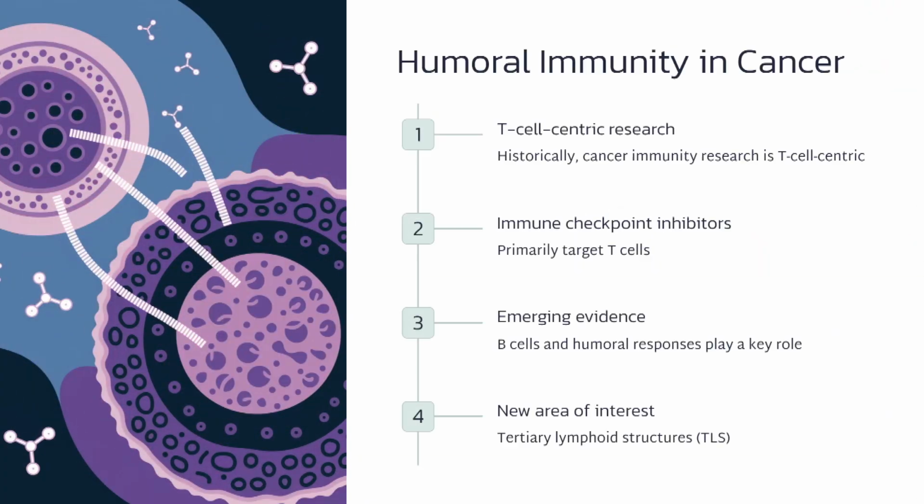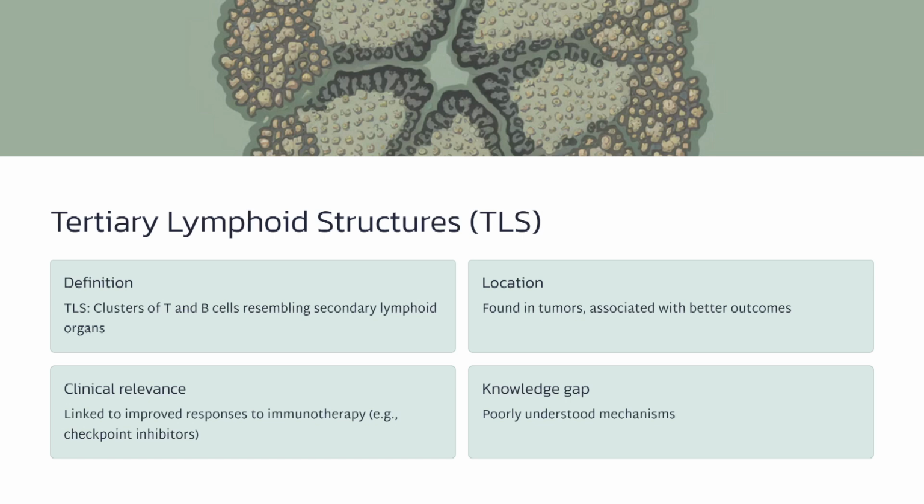Because traditionally, and for a good reason, the field is very T-cell centric, so immune checkpoint inhibitors aim to target primarily alpha-beta T cells. Now we know that they are targeting other populations, but there is a B-cell component that has been emphasized recently in the form of tertiary lymphoid structures that represent conglomerates of T cells and B cells that recapitulate the architecture of secondary lymph nodes that are poorly understood. We know that they are consistently associated with better outcomes, including better immunotherapeutic responses, for instance, to immune checkpoint inhibitors. But the reasons for that are unclear.